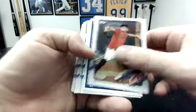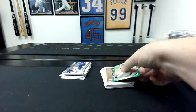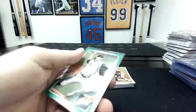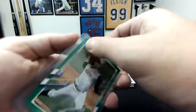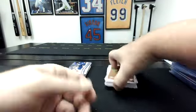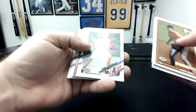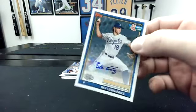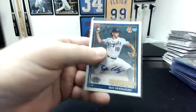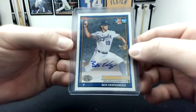Last little stack here, guys. Ed Howard. There's a green Logan Gilbert to 99. Ben Hernandez. I don't remember if that's the last one of the box, or there might be one more. I'm not sure. Ben Hernandez, the 41st pick to the Royals.